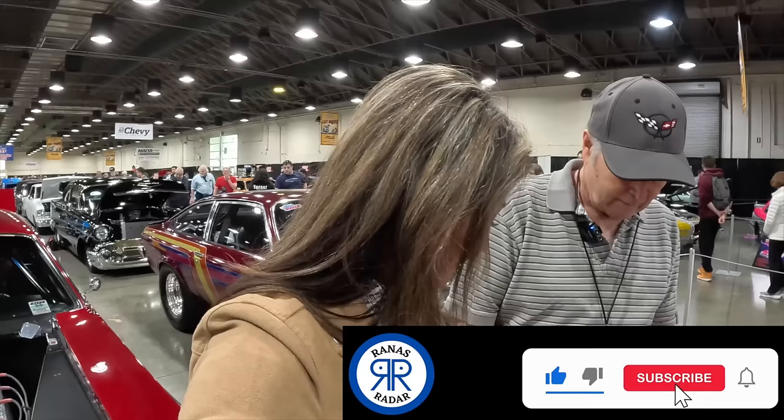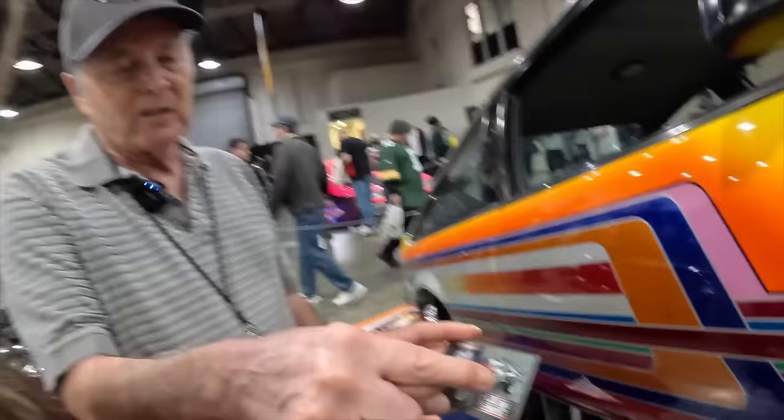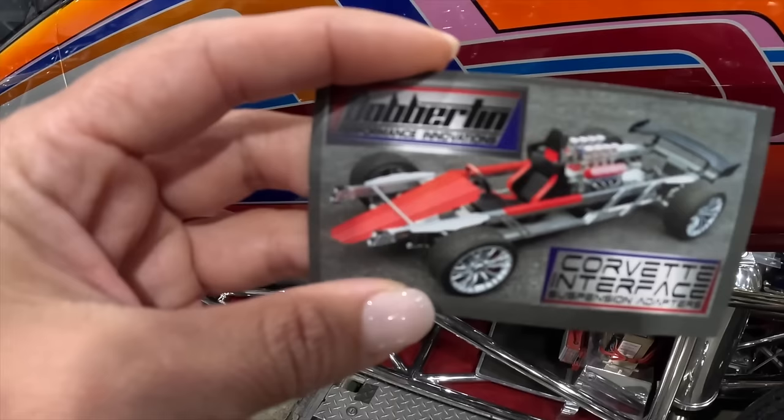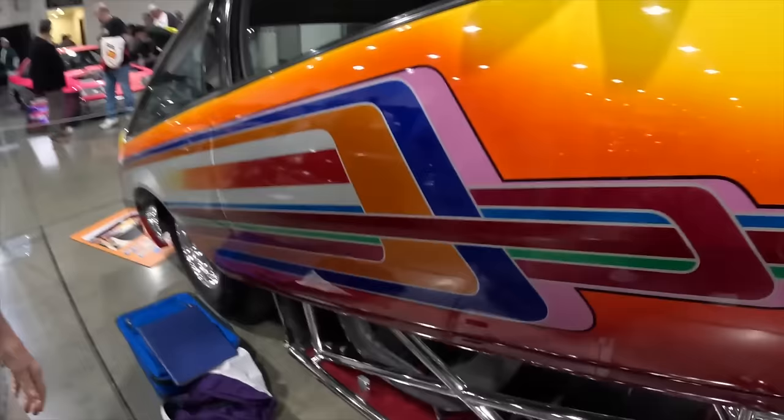Here's a... Oh, that's not mine. Well, what the hell am I doing? There. We built a go-kart in a couple days. That's our suspension kits front and back. And that's what it's called, the Corvette interface? We're Dobbertin Performance. And it's Corvette interface because we interface the Corvette stuff into the cars. Love it, absolutely love it. Well, I really appreciate it. I appreciate your time, sir.